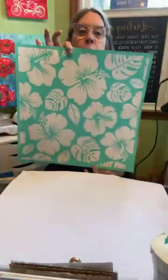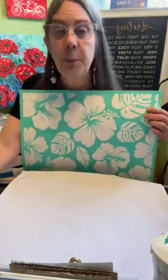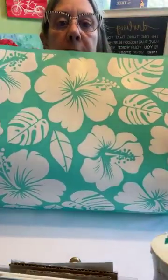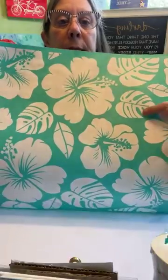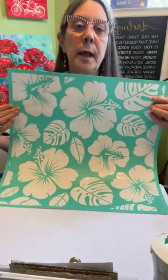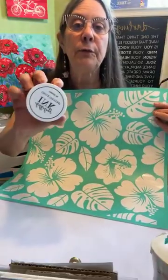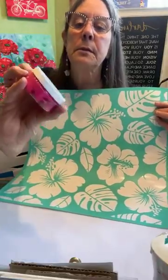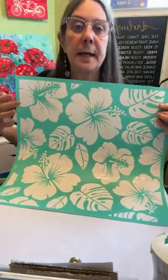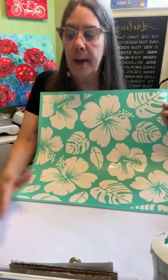All right, this is a Chalk Couture 18 by 18 inch stencil. It's one of their bigger stencils. And it's like do-it-yourself silk screening. Everywhere you see white is where you're going to be able to put your choice of ink. And what the ink does is it goes through the top side of this, out through the bottom, and onto the fabric.